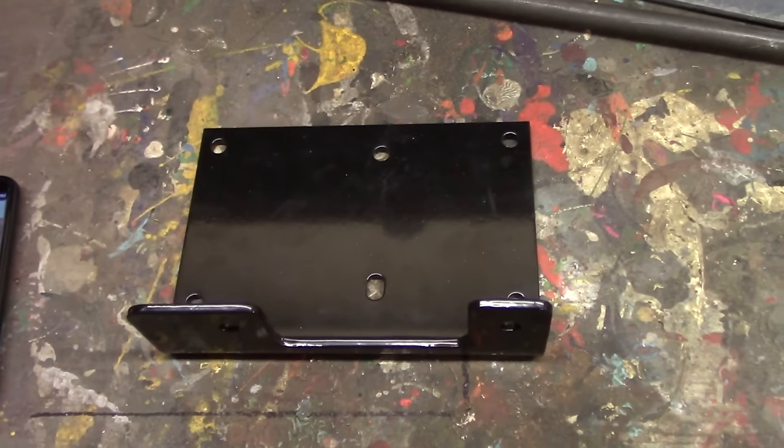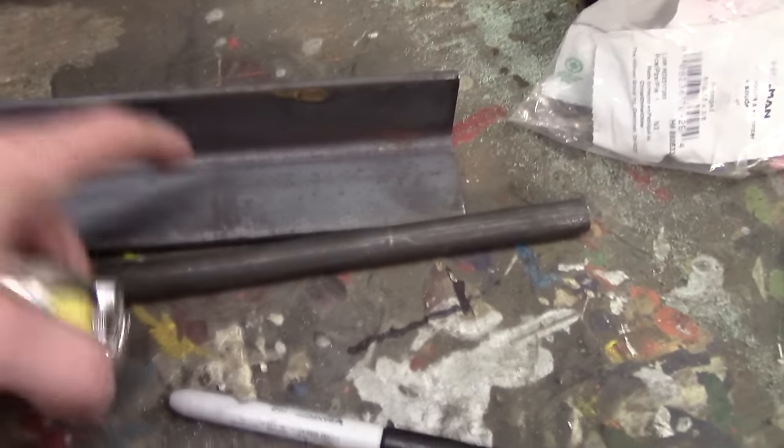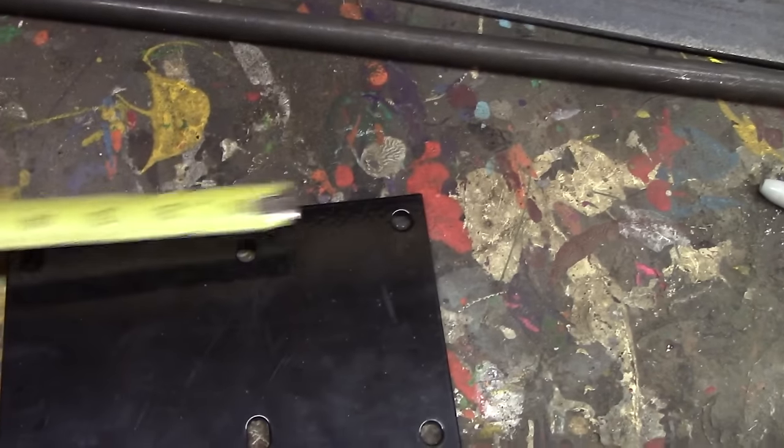Actually, I figured I would talk through some of the stuff with you guys. So my holes are here, and I figure that I want to drill into the center of this, right? And I think this is probably a 2-inch piece. Yeah, that's a 2-inch piece. So that means if my holes are centered with my bracket, then I need an inch on each side.